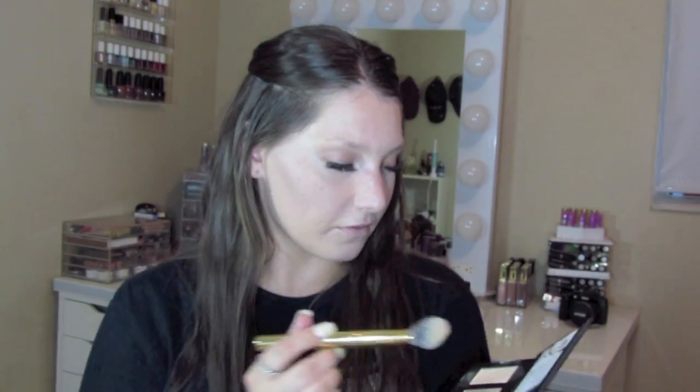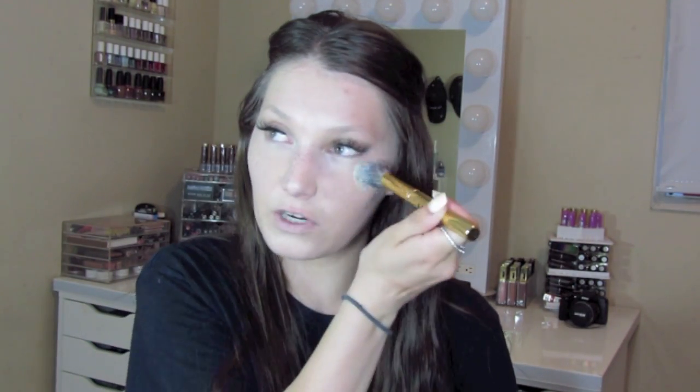So the one thing I like about this, I don't know why, but whenever I try out contour powders now, I notice if it's super powdery, and I think that's just because I always use the Anastasia one and I love that so much, and it's so powdery. Even though it's so powdery, it honestly doesn't bug me, but when I try out contour powders, that's the first thing I always notice, if it's powdery or not.